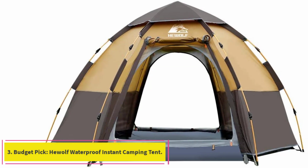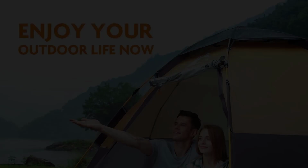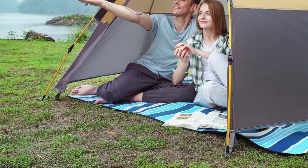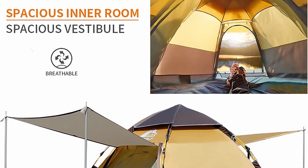At number 3. Budget pick, Hewolf Waterproof Instant Camping Tent. The Hewolf Instant Camping Tent has a similar design to the Gazelle T4. This tent is the budget version of the T4, costing much less, but built with less robust materials. The Hewolf is, however, just as easy to use.